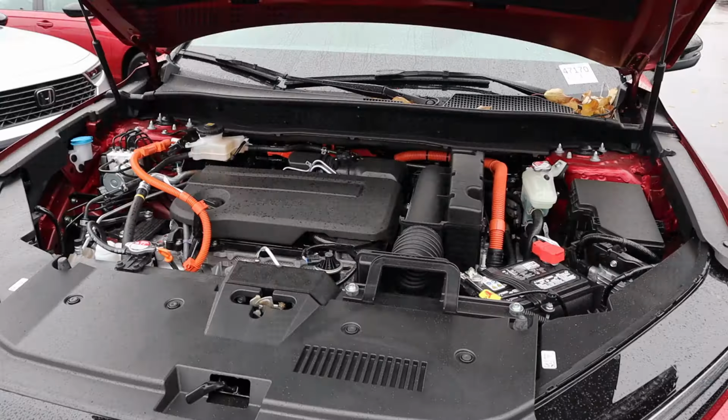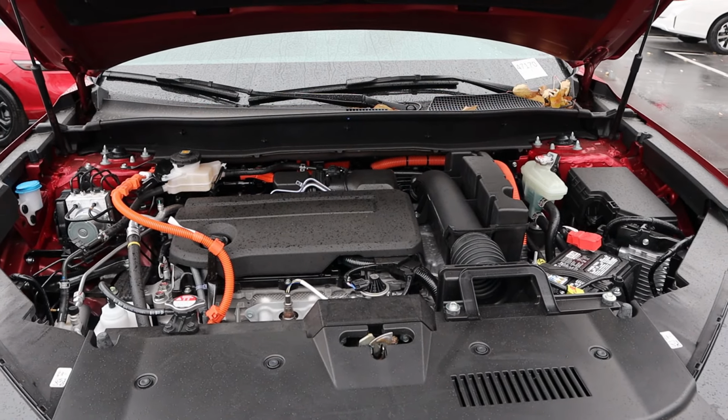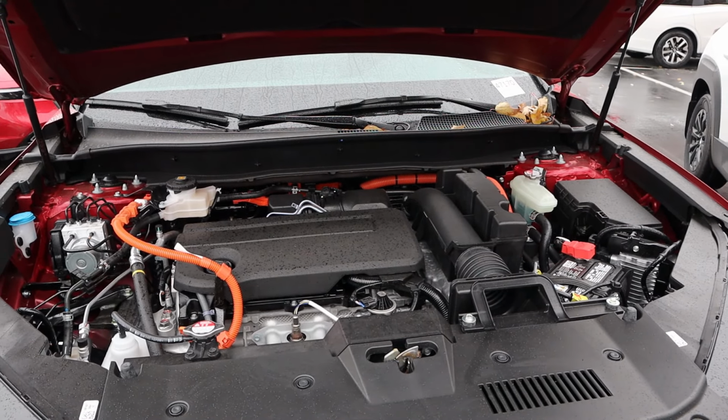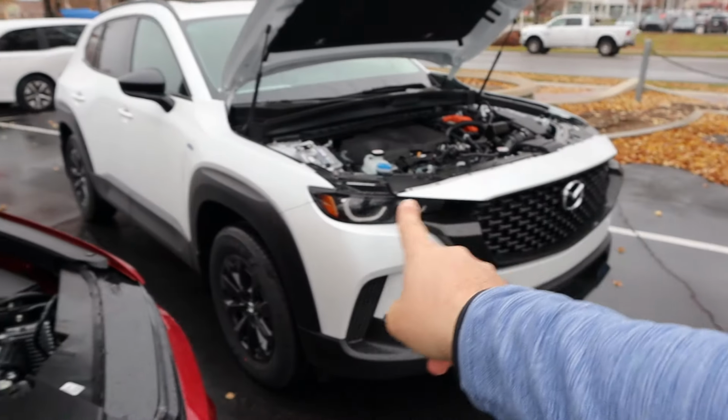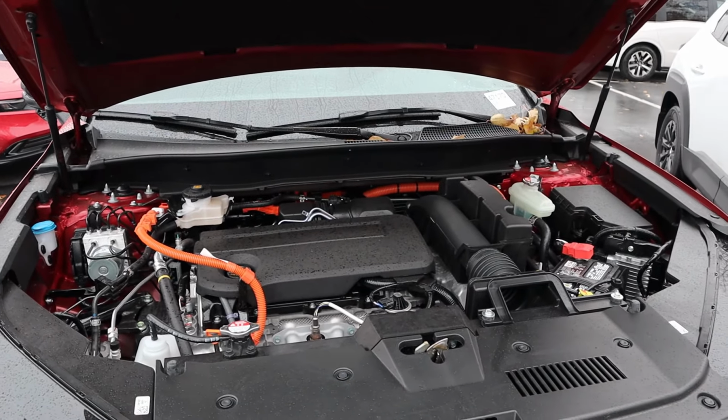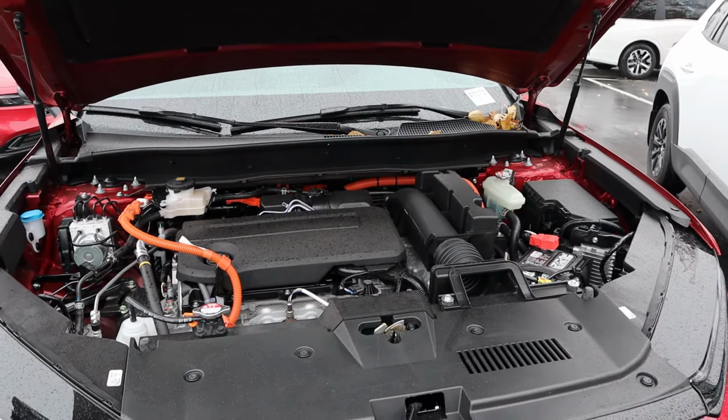Now powering the CR-V is a 2 liter 4-cylinder paired to a hybrid system. It puts out 204 horsepower, and fuel economy is 40 around town and 34 on the highway. The combined is pretty close, 38 over there, 37 over here, but the city and highway are a little bit different.